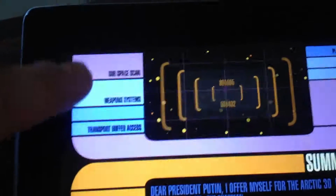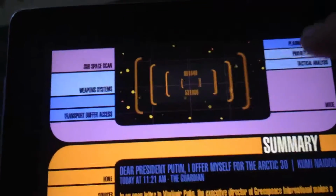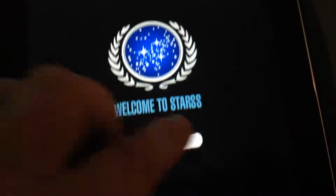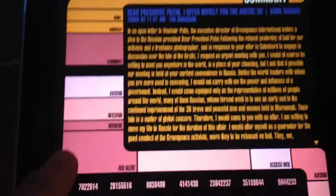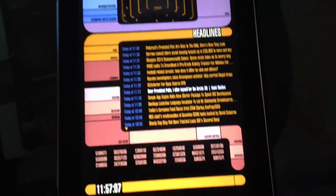These buttons just make noises. Pretty cool. Sources, that's just where you add your news feeds and whatever. And to get out of the article, you just go terminate, and it takes you back here. And it's got red alert, which says confirm. And then you got really annoying news. Now there are settings you can change the sounds, like the red alert klaxon and stuff, to a different one. But you got your time. Just a neat little app.